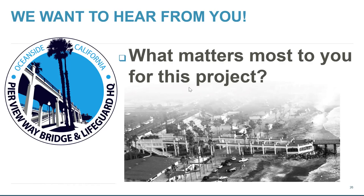The lifeguards already have a tower out on the pier to watch the water, right? And they've got towers all along the beach. So their headquarters facility could relocate. And then maybe, working with the Rec Center area, develop some kind of food court for all these other uses.